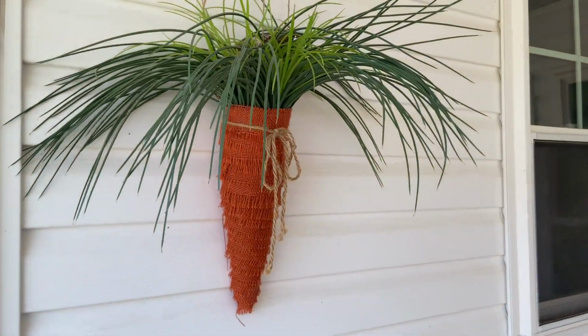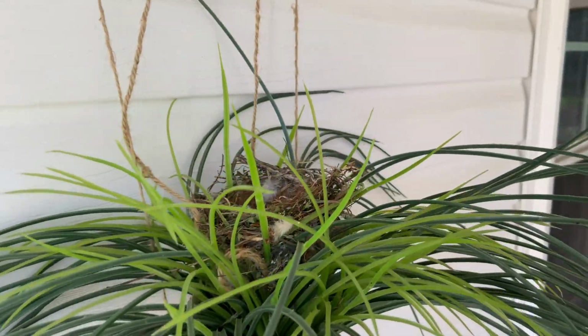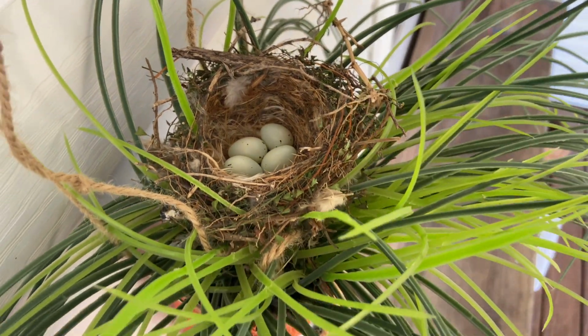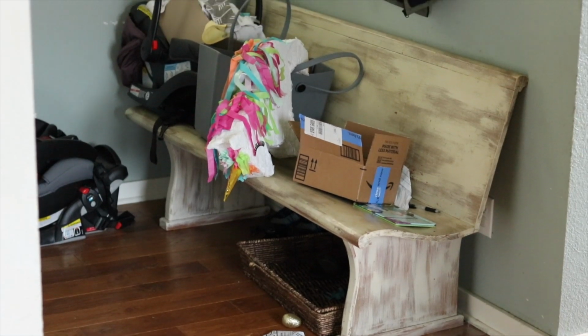As we head back inside, I wanted to show you the carrot that I had decorated our back porch with for Easter. We had a little bit of a surprise as a bird found it right underneath our light on the back porch and made it a nice little nest. So I'm wondering how long she'll be there hatching out her chicks.